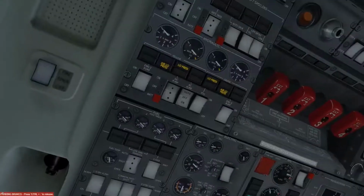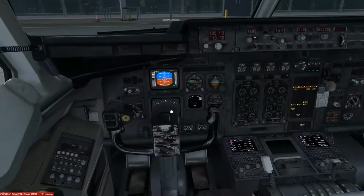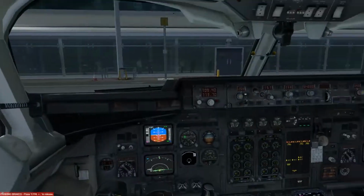So that's it so far for the overhead panel. I personally think we're ready to go. So what we're going to do is check the ground charts. We're going to see our route out today, and then we're going to start taxiing, and I'll start our pushback procedure. Okay then, so we are ready for push and start now.